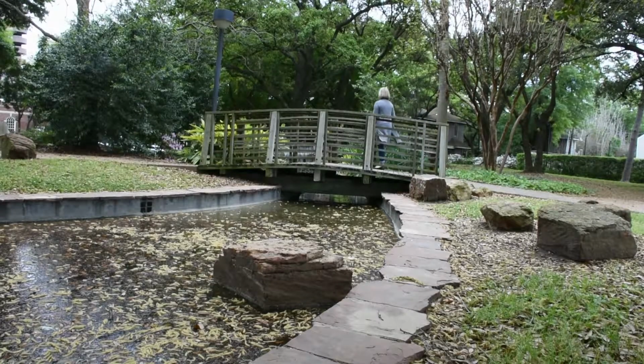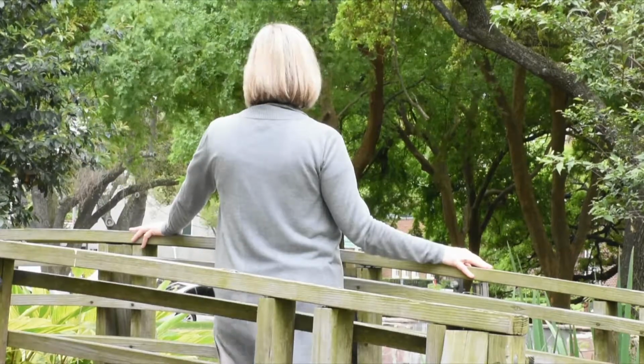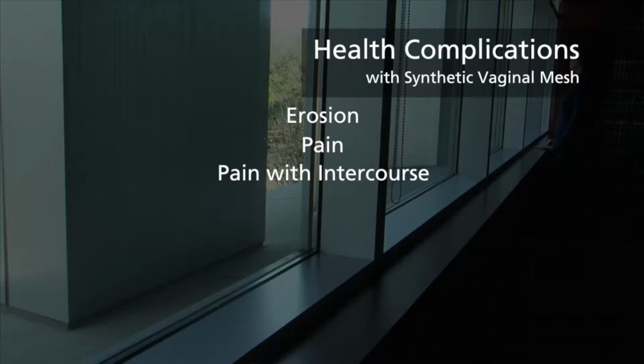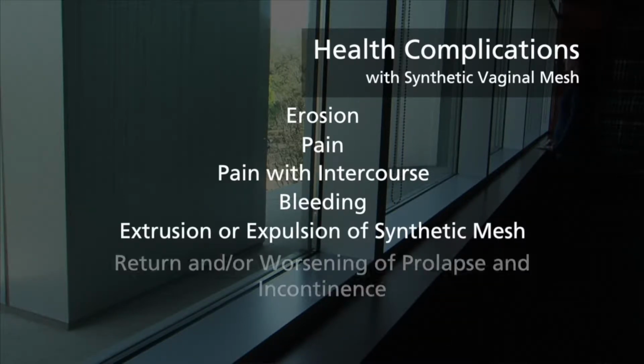So FDA found that there was a quite high rate of complications with placement of mesh and mesh kits, and they included erosion, pain, dyspareunia, which is pain with intercourse, bleeding, and extrusion or expulsion of mesh. There are cases where patients actually develop worse incontinence after mesh, and it could be either the overactive bladder type of incontinence, which is the urgent incontinence, or overflow incontinence.